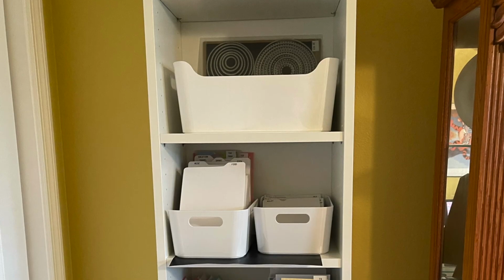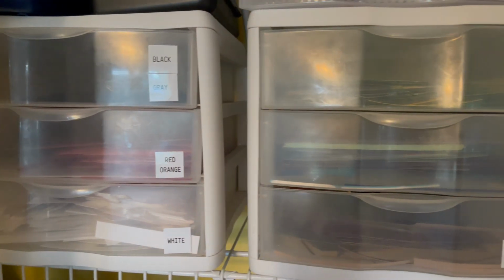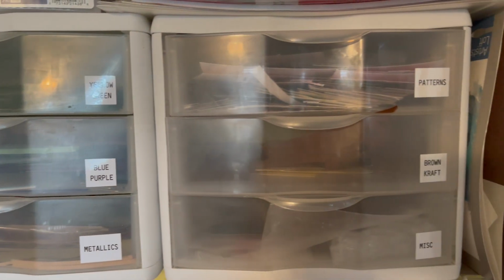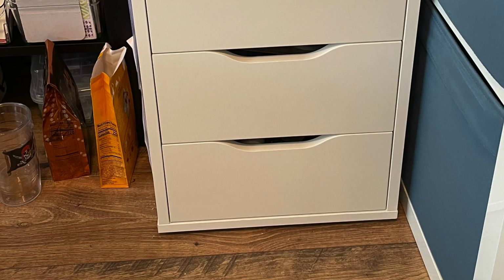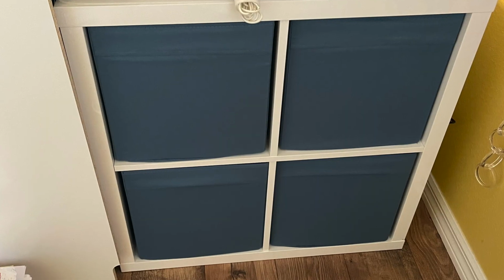So let's take a look at my space, okay? I have shelves like this very narrow Billy bookcase. I happen to use it for my storage of dies and stamps. Maybe you have plastic drawers, like how I keep my paper scraps. Maybe it's just shelving under a desk. Maybe you use your furniture for storage, like these Alex drawers that are very narrow and need some sort of containment within. Maybe you use cube storage.